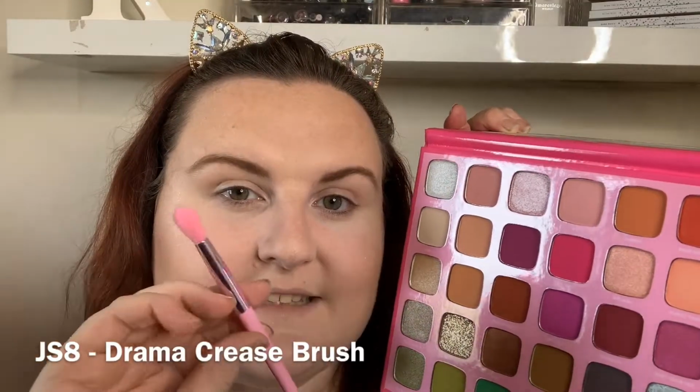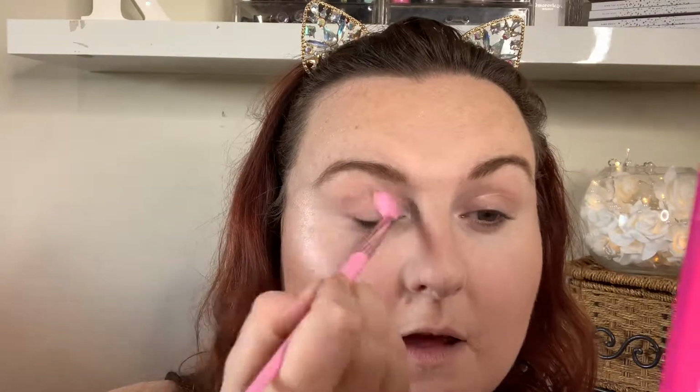I want to try and use bright colours, but I don't really feel like bright colours today. I might just go along and see what it turns out like. I'm not too sure yet. So I'm just going to take the JS8 brush and apply 1985 to my crease, make a transition shade. So I have got the mirror here.